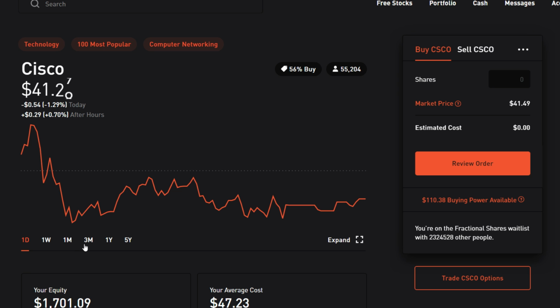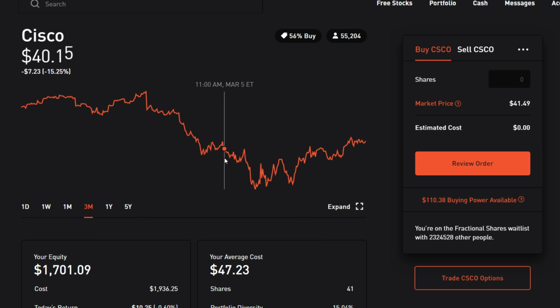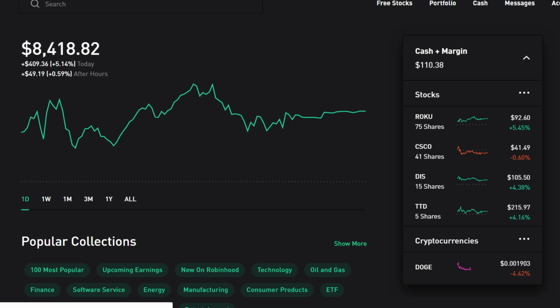Again, I see the stock going back into the $50 range. I got it just under 50, so I don't see Cisco getting affected by all of this in the long run. When I say long run, I mean like 3 to 5 years.